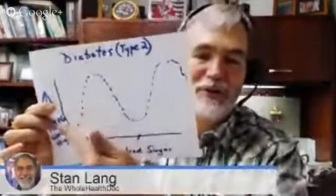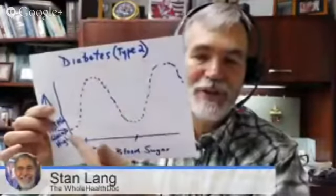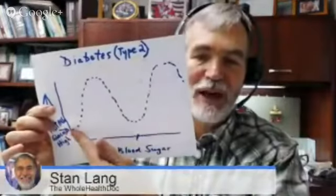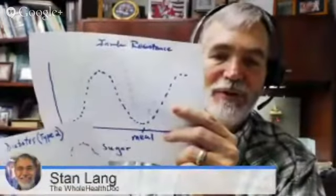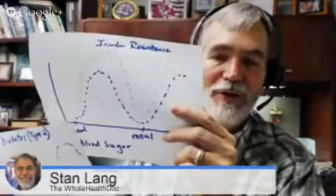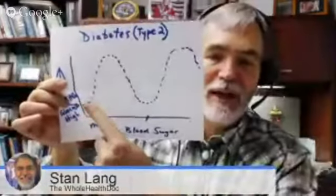Now, this is what you'll see that's different about this graph. You'll see that the blood sugar still surges at mealtime. You still see that the insulin resistance is going on. But you'll notice here that the blood sugar starting point is at a higher point than in this graph. You'll see that the starting point was low here, the so-called normal on this graph. And on this graph now, the blood sugar starting point is already higher than normal.